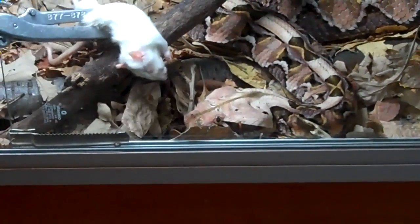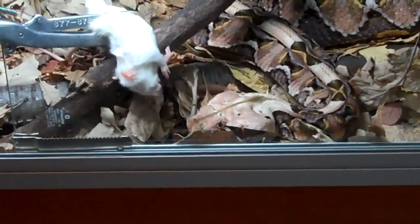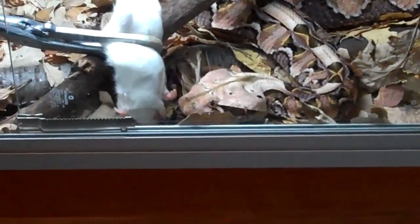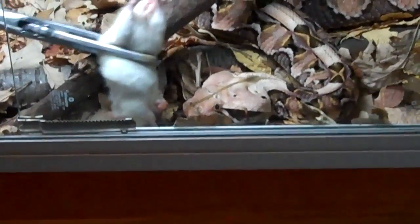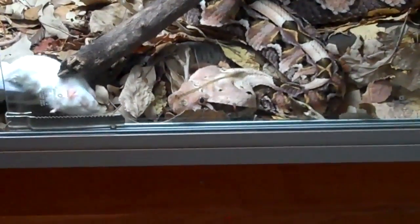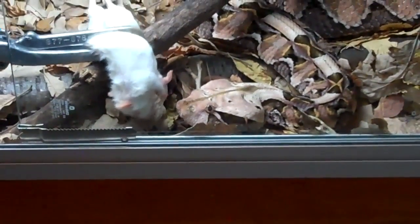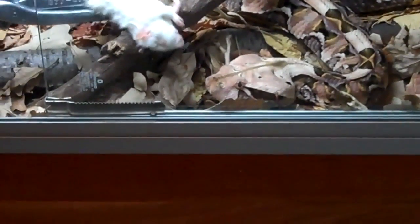She's showing a little bit of interest. You see her eyes moving. I was going to say her eyes are dilated now. And they'll strike, they don't need to focus on it. They'll just hit it from any direction. Sort of interested.